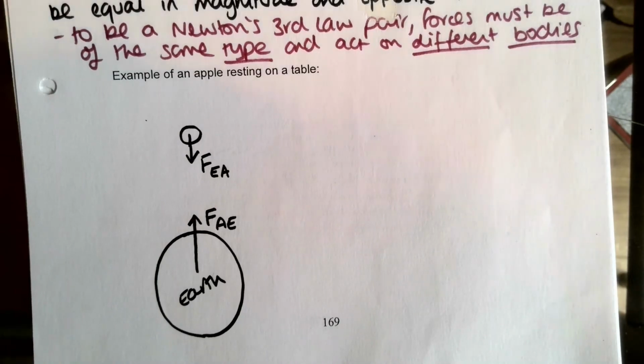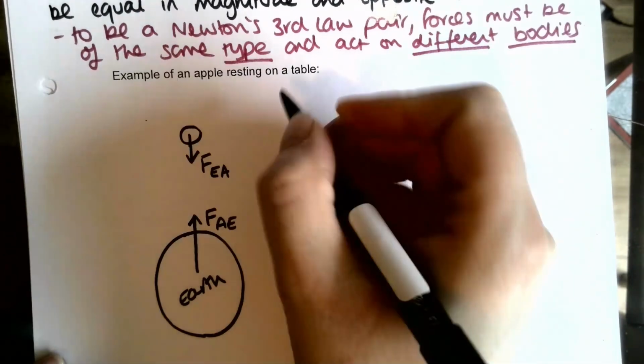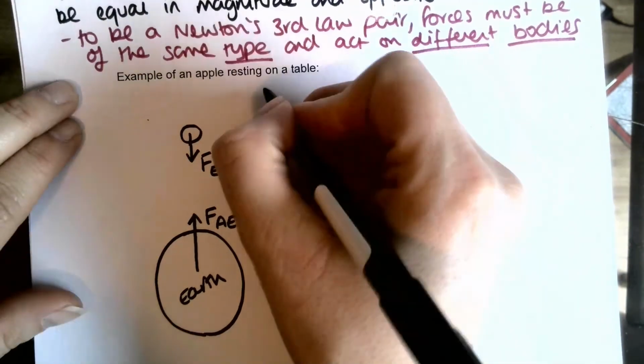Anyway, we've got notes to write with this. So, this is the apple, this is the earth. So the earth pulls the apple down.